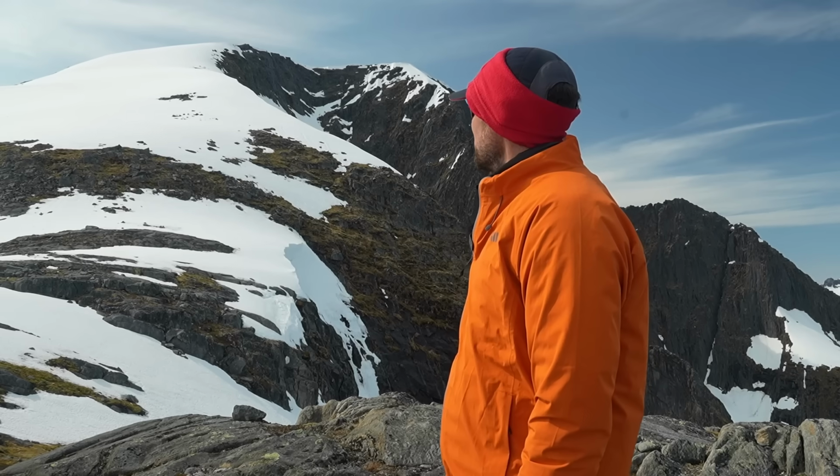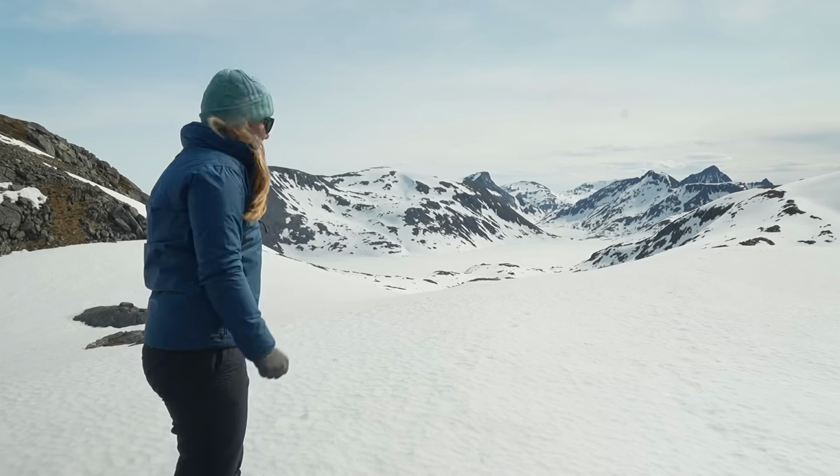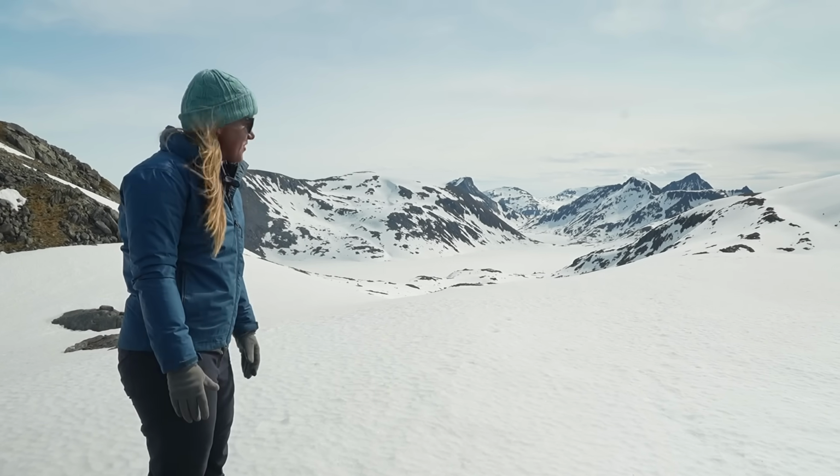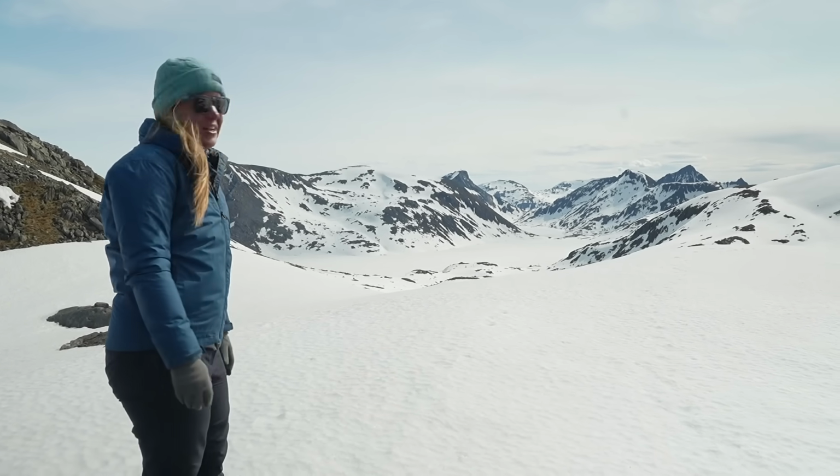Yeah. Norway is absolutely breathtakingly stunning, and I mean, we're not used to these snowy mountainscapes, so it's very new for us. It's absolutely gorgeous. This is definitely the most snow that we've seen of any of the hikes that we've done so far on this trip. It's just incredible, the view.